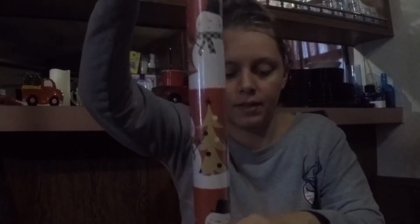I have another snowman one, which is just a snowman in a tree, and it's red and white. So, I'm getting ready for next year on that stuff. I don't know if all Dollar Trees do, but the ones in my area mark their Christmas stuff down to like 50 cents, sometimes 25 cents. It was candy and stuff.